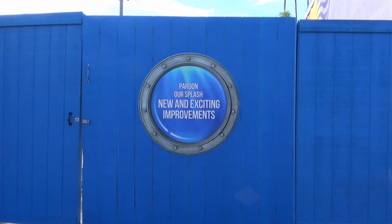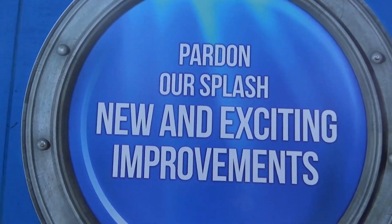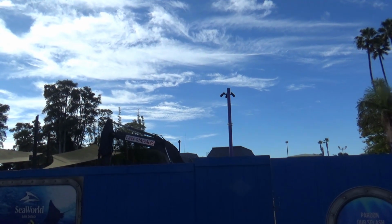While it was a problem ride pretty much from the get-go, and not everyone enjoyed it, I did. But now that it's being removed, I'm looking forward to what else SeaWorld's gonna put in its place. But don't worry, I think SeaWorld's got something new in the works as we speak. And to be honest, it's a little surreal to see construction vehicles down there instead of the ride.